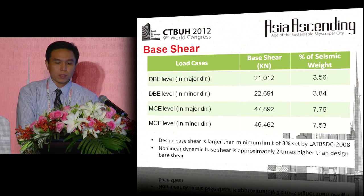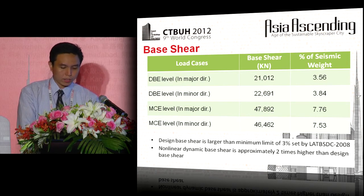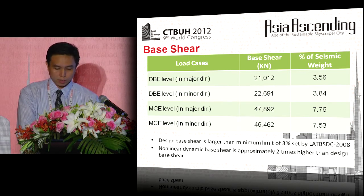For the base shear comparison, we found that the DBE level design base shear is about 3.5% of the seismic weight, and the MCE level design base shear is about 7.5 to 7.7% of the seismic weight. Our design base shear is larger than the minimum limit set by LATBSDC 2008, which is 3% of the total seismic weight. And also we found that the nonlinear dynamic base shear is approximately 2 times higher than the DBE level design base shear.